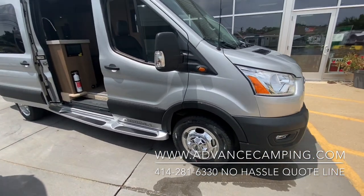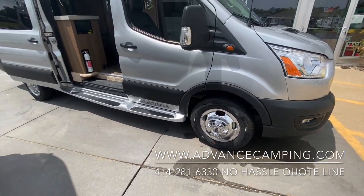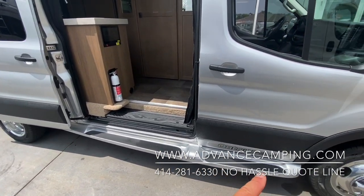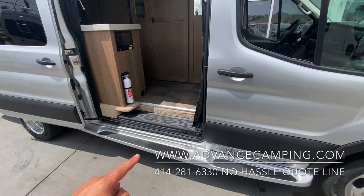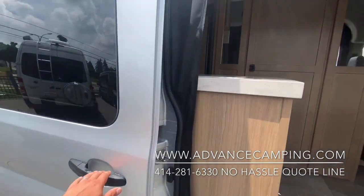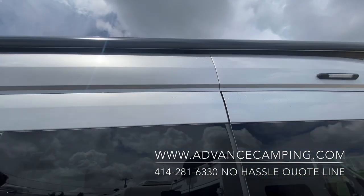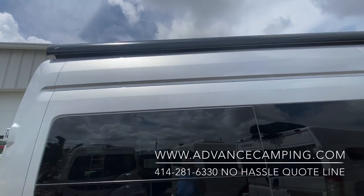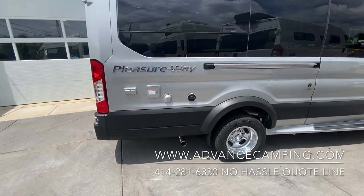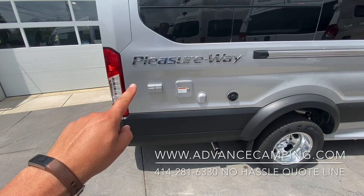It comes standard with the Ford aluminum wheels, which I think are really nice. It's always great to get an OEM wheel. You can see they've got a beautiful design for the running board. It makes getting in and out easy. It's kind of a curved design. Up top, you're going to have a Carefree power awning, and that has a wind sensor in it, so it'll go back and retract automatically. You've also got your water tank fill here and some outside outlets.